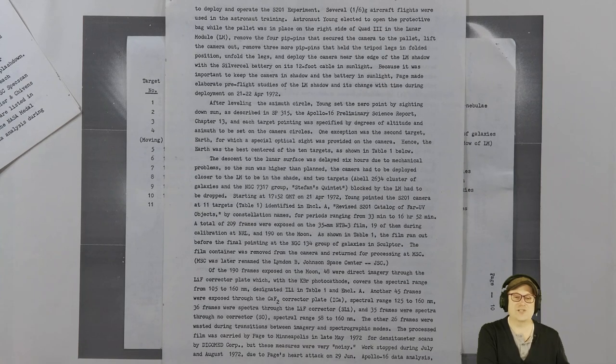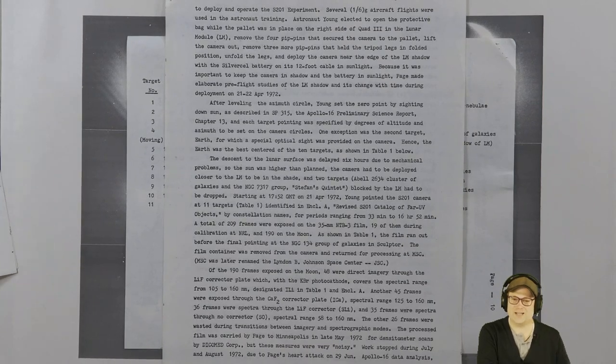Thank you, Hannah, for sharing the link to the North America Nebula. I didn't know there was such a thing. So that is how I read that, that the camera stayed there and they only brought back the film container.